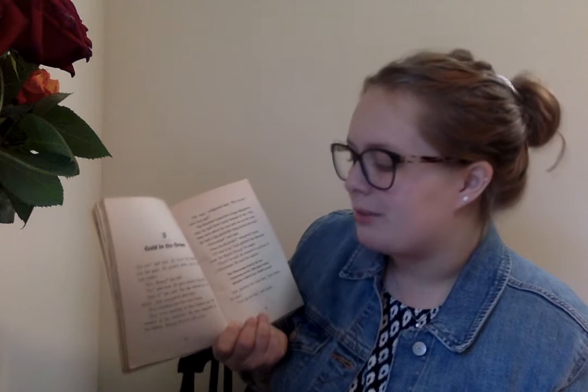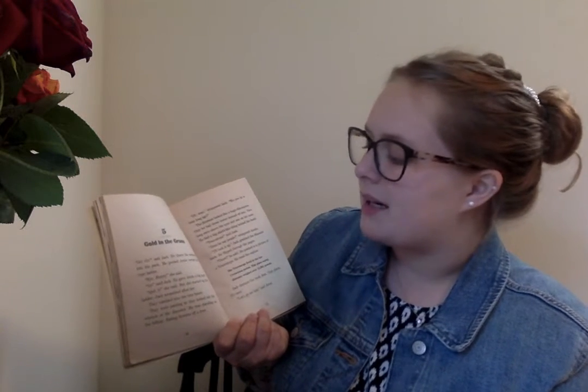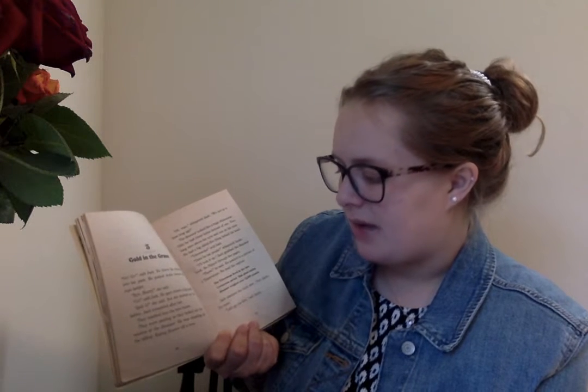We're in Chapter 5, Gold in the Grass. Chapter 5. Go, go, said Jack. He threw his notebook into his pack. He pushed Annie toward the rope ladder. Bye, Henry, she said. Go, said Jack. He gave Annie a big push. Quit it, she said, but she started up the ladder. Jack scrambled after her. They tumbled into the treehouse.